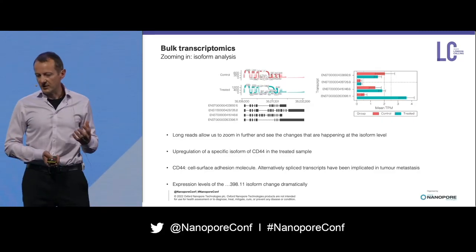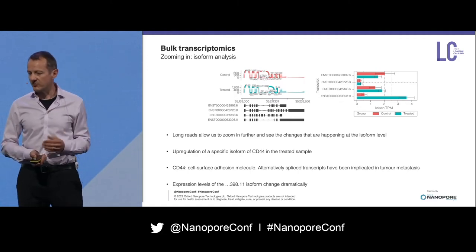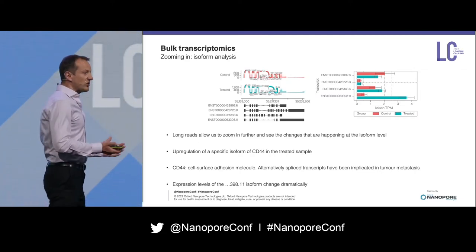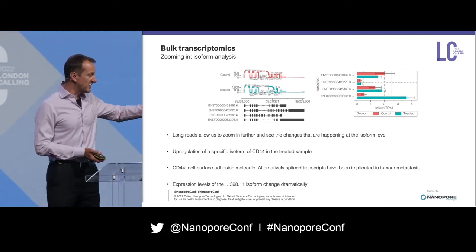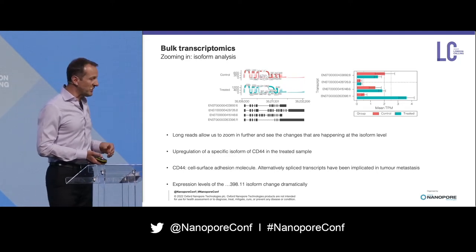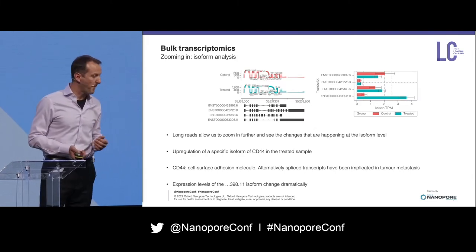CD44 is a cell surface adhesion molecule, and the switching of isoforms in CD44 is a well-known event that happens during metastasis. So it's reassuring that we do see this, and hopefully you can see that of all the four isoforms listed in the figure on the right, the expression level of the bottom one changes quite substantially during the process.